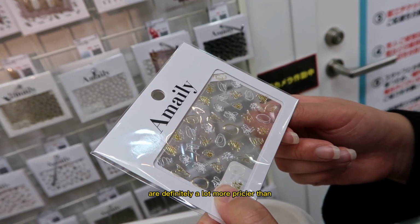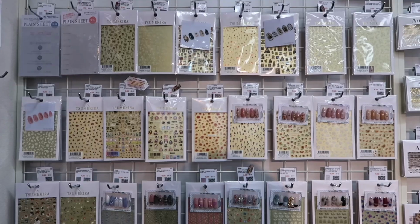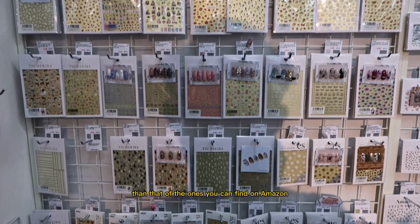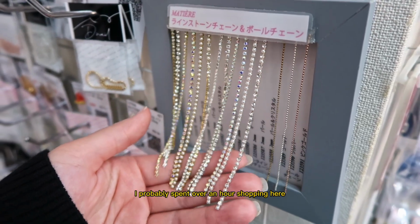Aside from polishes, they have a plethora of nail stickers and gems. Their nail stickers are definitely a lot pricier than, say, AliExpress, but the print and overall quality was definitely much better. I really like their floral selections as they're much more timeless and simple than the ones you can find on Amazon and AliExpress. Again, they really have everything you need for nails here. I probably spent over an hour shopping here.